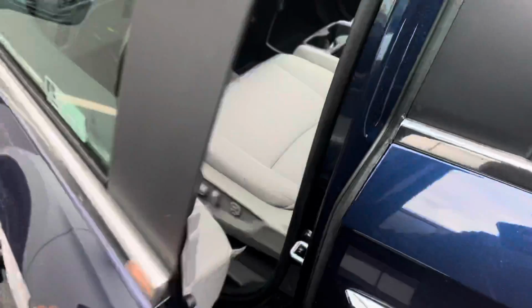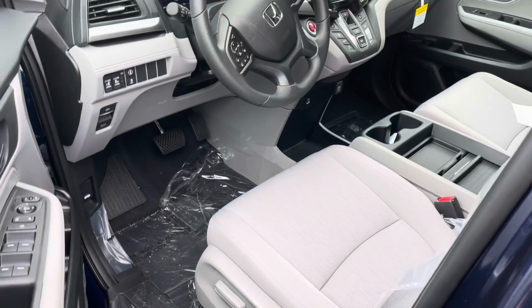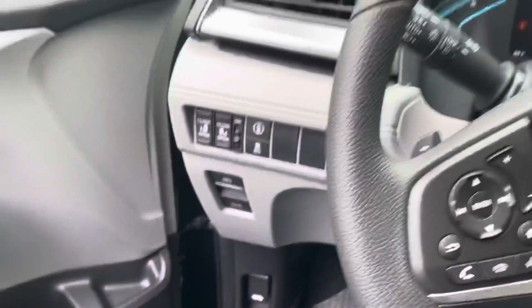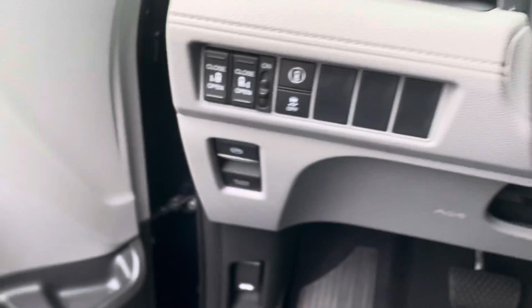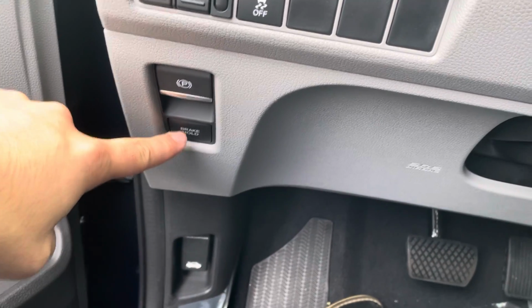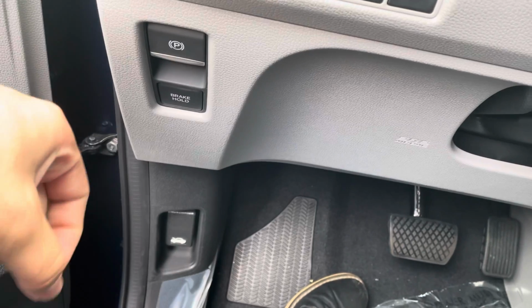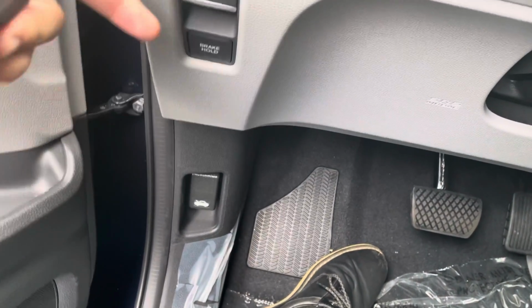If we open up the inside here, you'll see it's an Obsidian blue exterior with a gray interior. You do have powered seating and lumbar support. You see it inside here. The vehicle does come with blind spot monitoring on the left and the right hand side. You do have a few other things like brake hold. If you're in stop and go traffic, you can put your foot on the brake, let go of it, and it'll hold the brake for you until you accelerate again, so you don't have to keep your foot rested on the brake the whole time in traffic or a drive-through or anything like that.